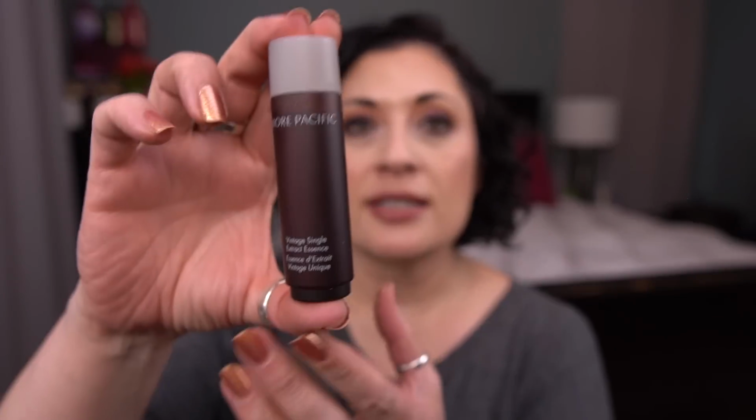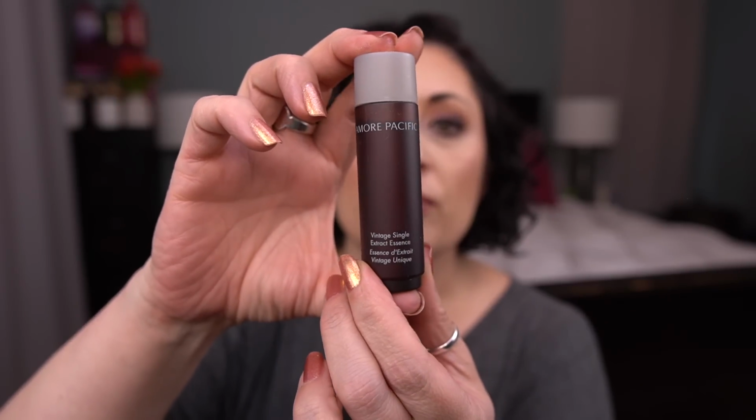It also came with the Vintage Single Extract Essence, which I've never heard of and never tried, but I will definitely give it a go. Anyway, this duo is normally $68. This duo was $30, and I definitely could not let that go. So I got these two, and the next items don't count because the first three are the same product.